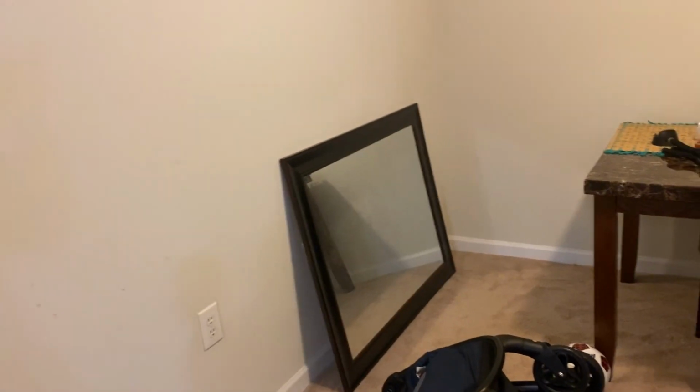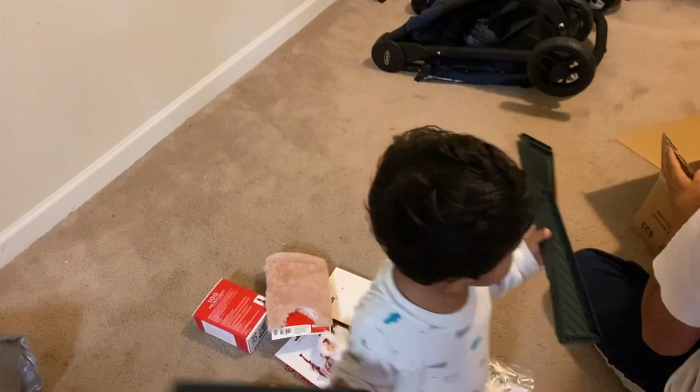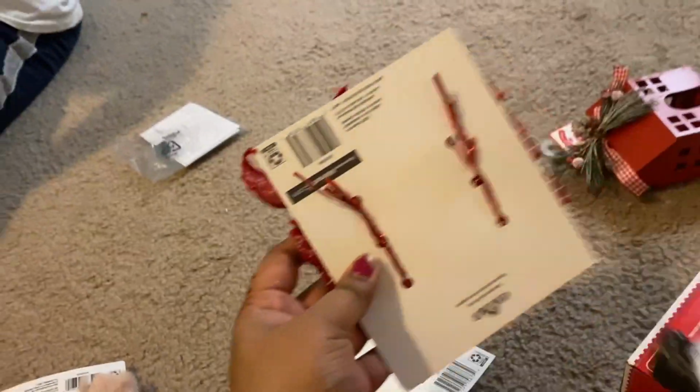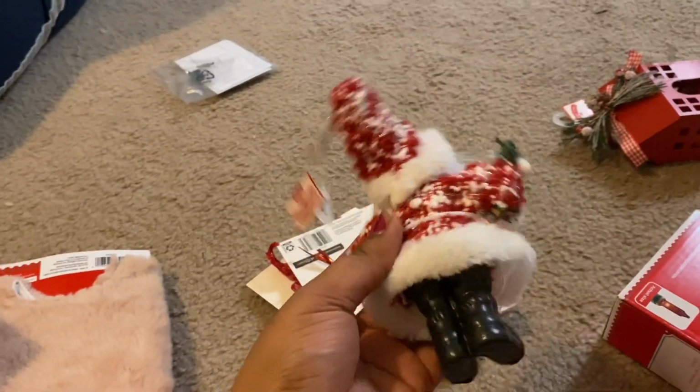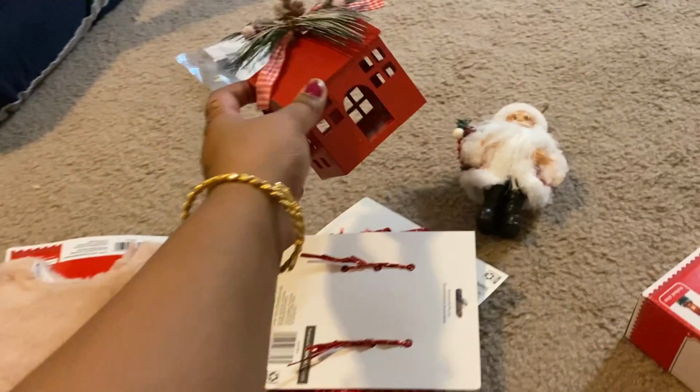We are thinking of putting the tree in that corner. If we don't like that corner, maybe we'll move it later. But for now, we chose that corner. And other than the tree, we got the tree's cart and these Santa house ornaments, and these are the lights.